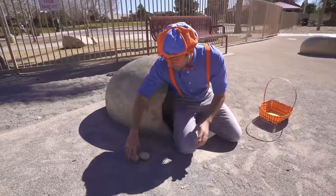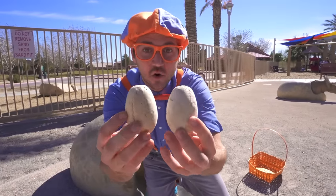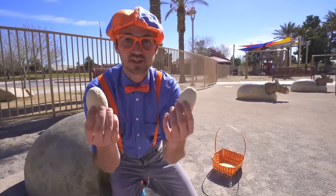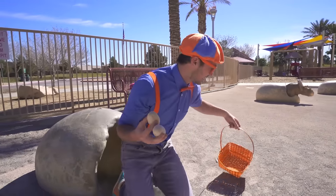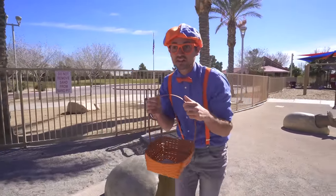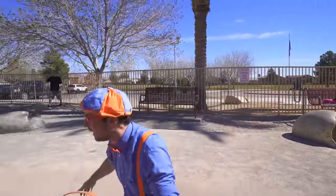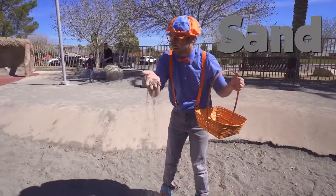Whoa, what are these? Whoa, some dinosaur eggs. Oh, yeah, they're fossilized. I am so excited to break them open later and see what's inside. Okay, let's put them in our basket. Then let's go explore and see if we can find some more. Whoa! There's a lot of sand right here.